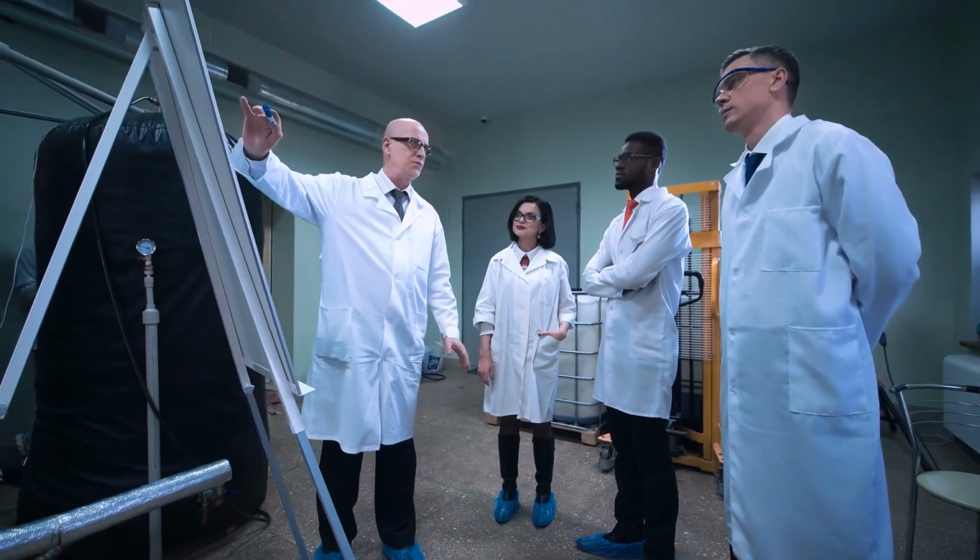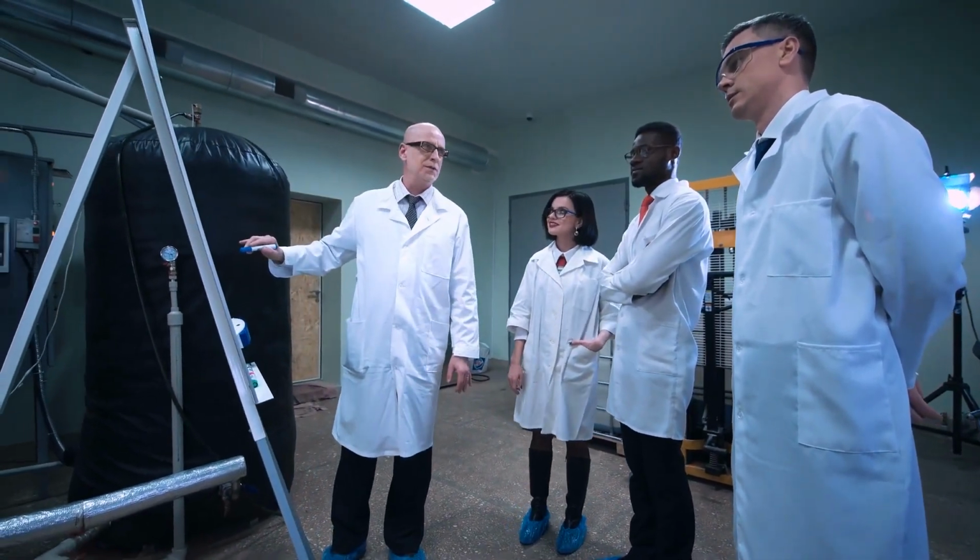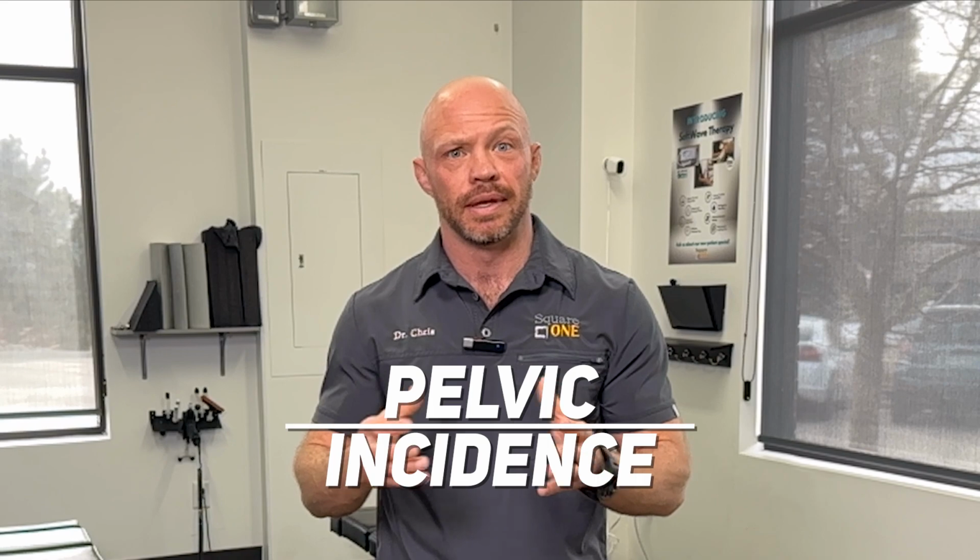And if your curves are outside of normal limits for yourself, that's a problem, and that can lead to back pain. In fact, it frequently leads to back pain. Now, the other thing is everyone's anatomy is a little bit different. So how do we determine what is a normal curve for you? The good news is there's a ton of fairly high quality research explaining what normal curves are and how you measure that. There's a term called pelvic incidence.